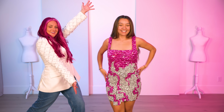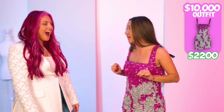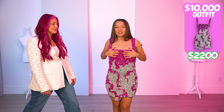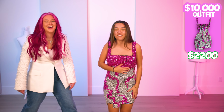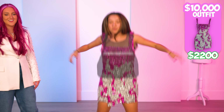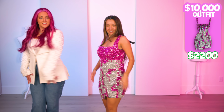Woo! It looks so pretty. Are you kidding me? It's so heavy. We should weigh me. Do you know how much this weighs? No. You know the weighted vests for when you work out? Yeah, that's what I feel like. This is what I feel like I'm wearing. It's so heavy. But look at the sparkle when you turn.